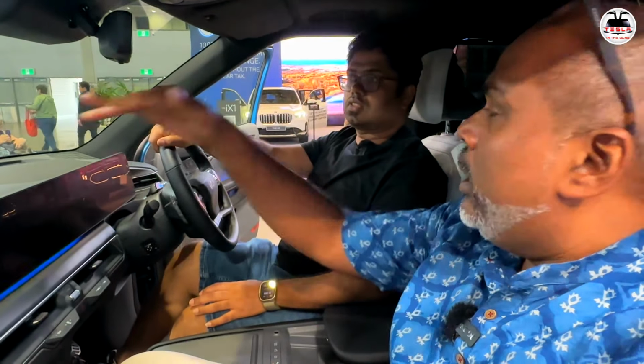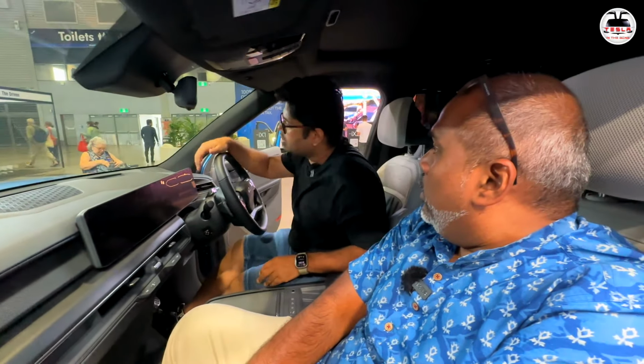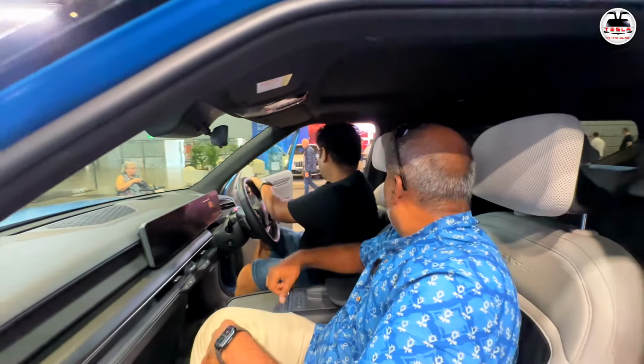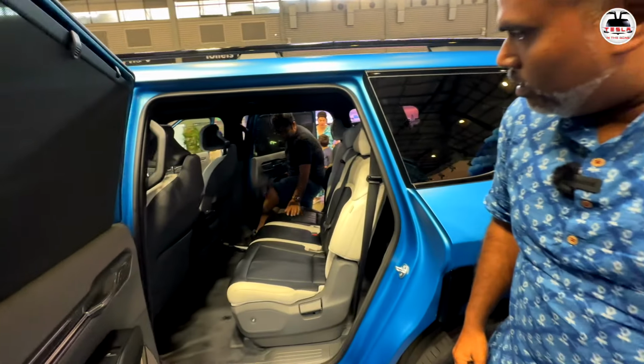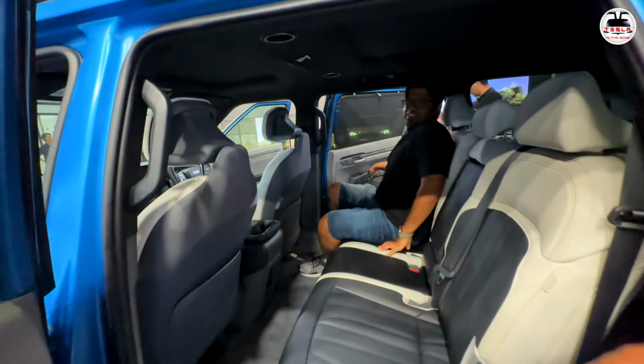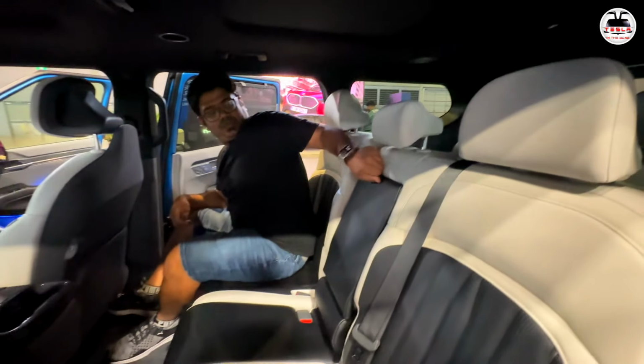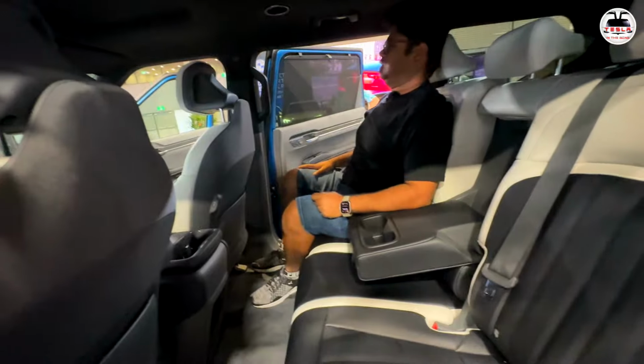Comfortable seats. How is the ground clearance? Pretty good, yeah. It's nice. Nice high view, isn't it? Yes. Now let's jump into the rear as well, and I'll show you the rear too. Wow, this is pretty good. It is glorious seats there. Yeah. Oh man. This is pretty awesome.